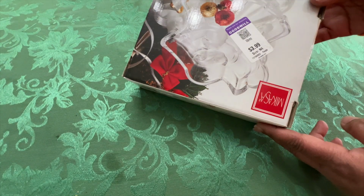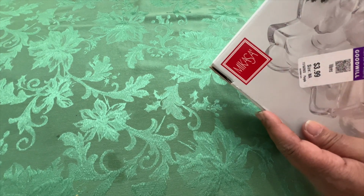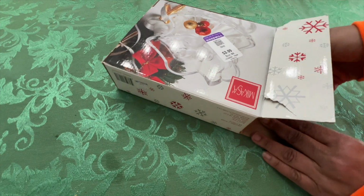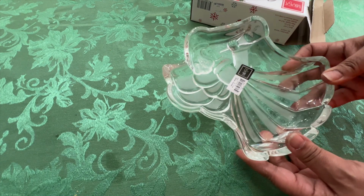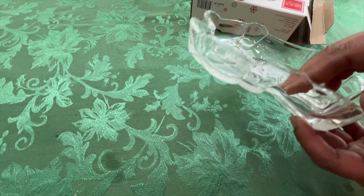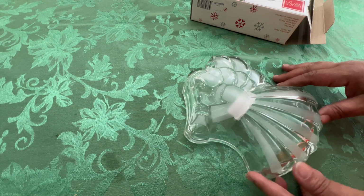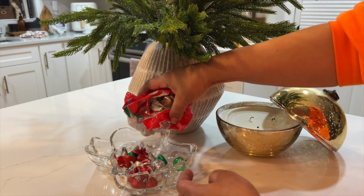This is the very first thing I found when I walked in. It was $3.99 and made by hugzz. It is a beautiful angel dish, and it looks brand new. It looks like nobody ever used it. It has the sticker on it still. I just loved it and thought it would be perfect for Christmas. It has some frosting on the back, and I'm going to use it on my island. I'm going to put candy in it, and when the candy is finished, surprise, surprise, it's the angel, and she's blowing her horn.